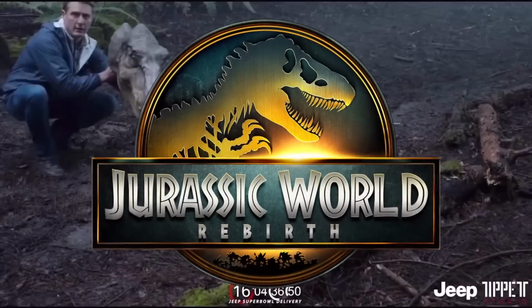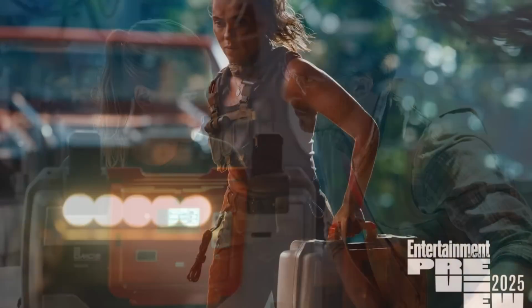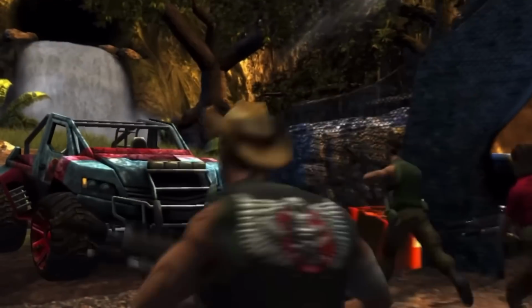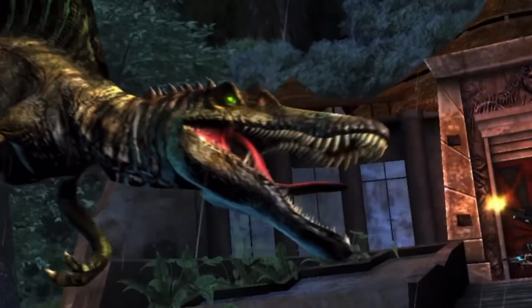New Jurassic World Rebirth scenes have been teased, showing us our lead paleontologist wading through a swamp, a group of the elite team looking up at something in that long grass, a scene with Scarlett Johansson in a laboratory, and even Zora gearing up with one of those cool new Jurassic Park vehicles that have been rumored to be in the movie. We've got a lot of new plot and character info to go over directly from Gareth Edwards himself, so let's go ahead and jump right into this stuff.